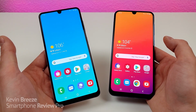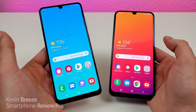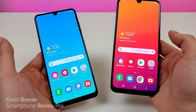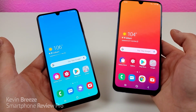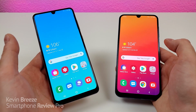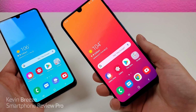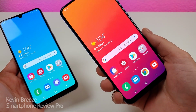Now, the Samsung Galaxy A31 was launched in March of 2020, and the Samsung Galaxy A30 was launched in March of 2019. So the A31 is 1 year newer than the A30, and the A30 at this point is over a year old. Without a doubt, the A31 is the better device. However, you can snag an A30 nowadays used or even new at a cheaper price than the A31.